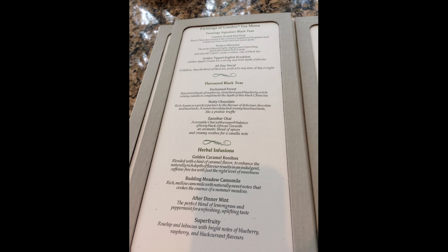Now, those are our traditional teas with traditional flavors, but we also have some unique flavored teas. One of them is called Enchanted Forest. This has scents of raspberry, strawberry, and blueberry. It also has rich, creamy vanilla. It's a really good black tea. Very sweet.